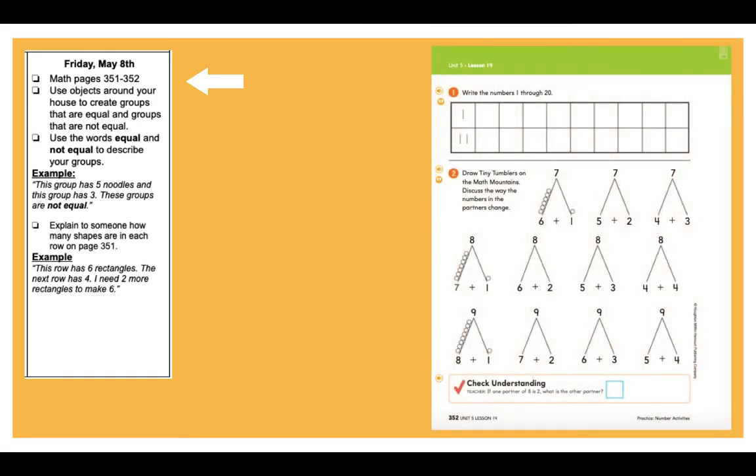Now, on the back side, we're going to be writing the numbers 1 through 20, and then on the bottom, you're going to be doing tiny tumblers and your math mountains. So it looks like they're missing all of the tiny tumblers, so they need you to fill in the tiny tumblers that are missing on these math mountains.